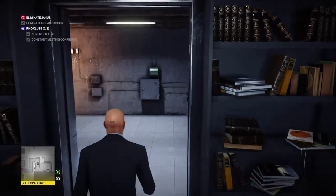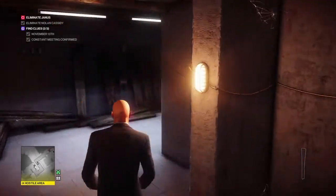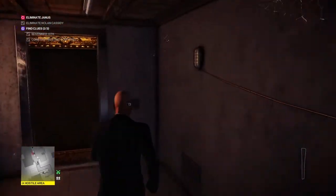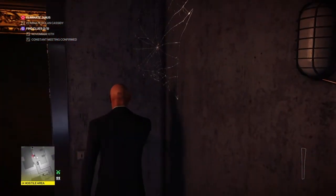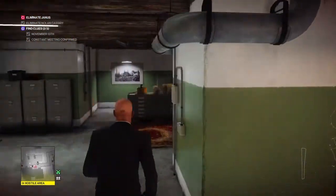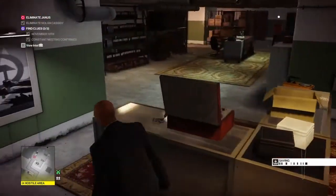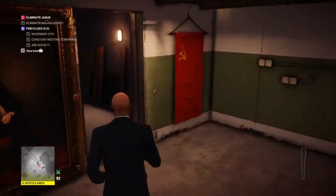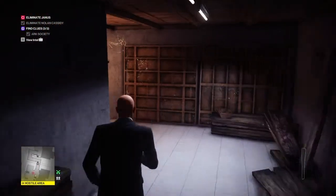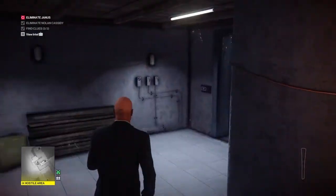So inside the small room here, we will pull the book to access the secret tunnel that leads to Janus's basement. I recommend using instinct at this point to see where the guard is, but I can see on the mini-map that he's just moved off, which is the ideal position for him to be, so we can make our way straight inside, grab the photograph from the filing cabinets and exit the basement without him ever even knowing we were there.